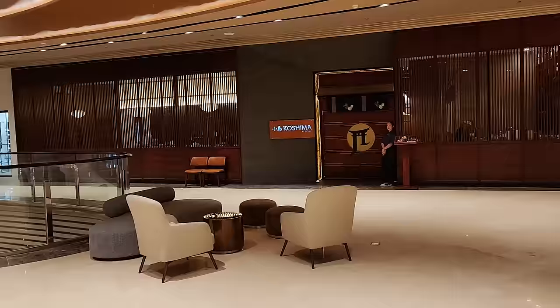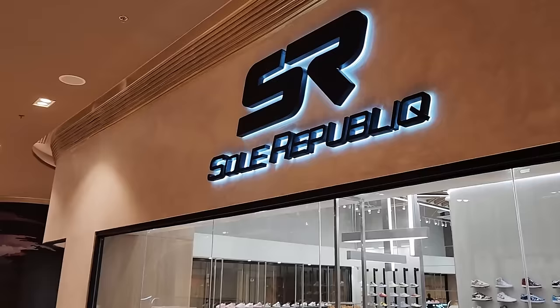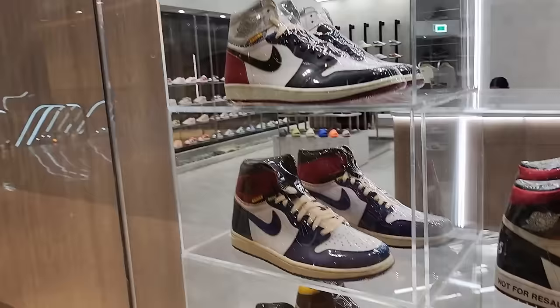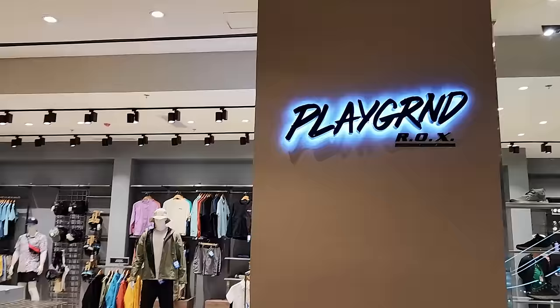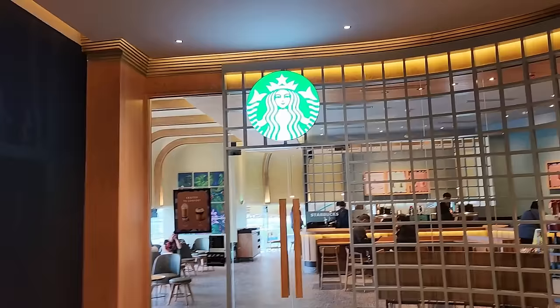Well, I think they want to keep their stuff private there. They've got these shutters. So I don't know how you say it. Kashima. You do the table cooking thing. We moved away from the food court. These look like shoes wrapped in plastic. That's kind of cool. Playground, get outside. We are the most inside we've ever been though. Starbucks, probably the cheapest place here.